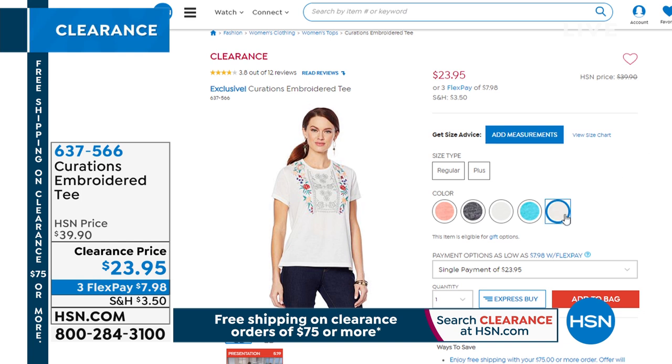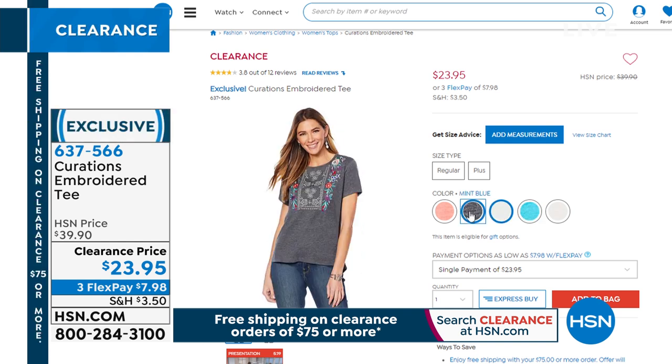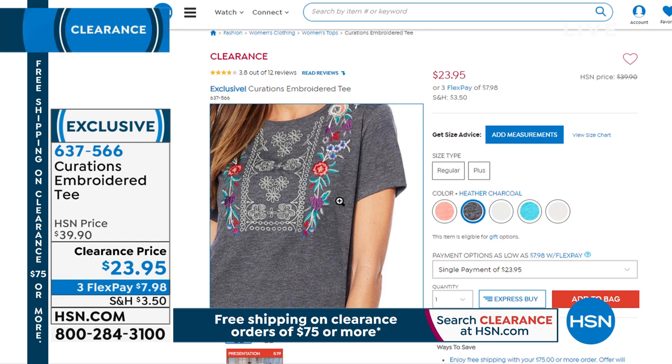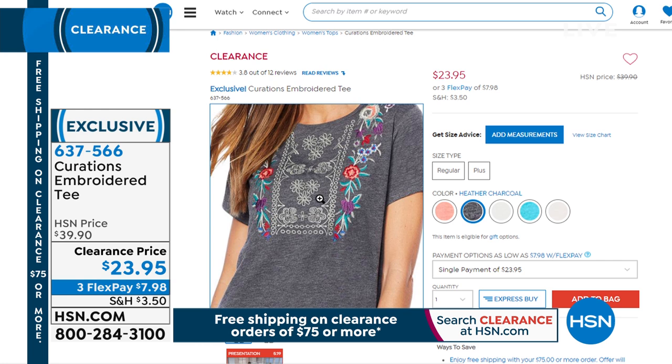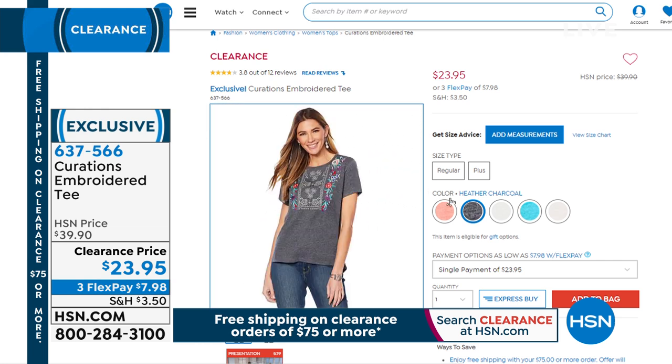This is an embroidered tee at $23.95. Really a lot of workmanship. It's impossible to see on that little picture. Fun colors. It's a very simple tee, but, oh, I like the gray. With all the floral detailing, it really adds a lot of presence, especially under a jacket. So maybe that Motto jacket that we just featured, this could look great under that. It's 637-566. Also on 3 Flex or 4 with an HSN card.